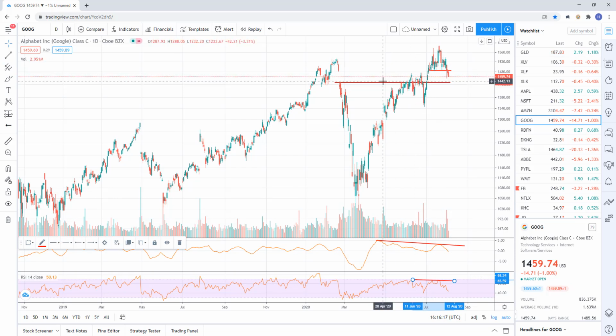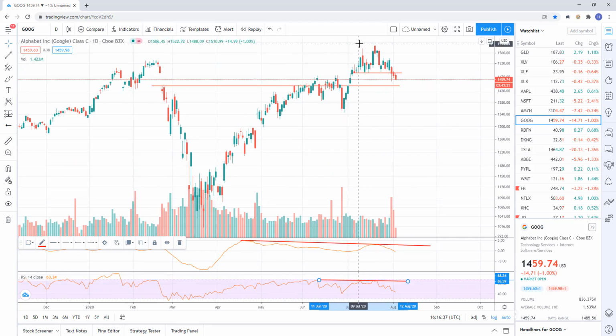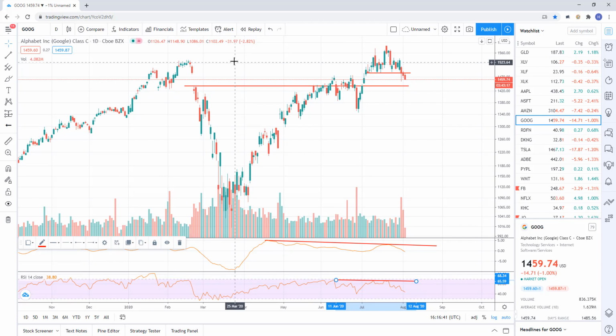So this has been diverging. We made the high right here. This was the high, the peak of the momentum, I guess. And then on the PPO, as it was working its way higher, it's been under less and less momentum, and you can see that right there with the divergence. Now it's starting to break down and roll over, so we'll see if this breaks down and rolls over.